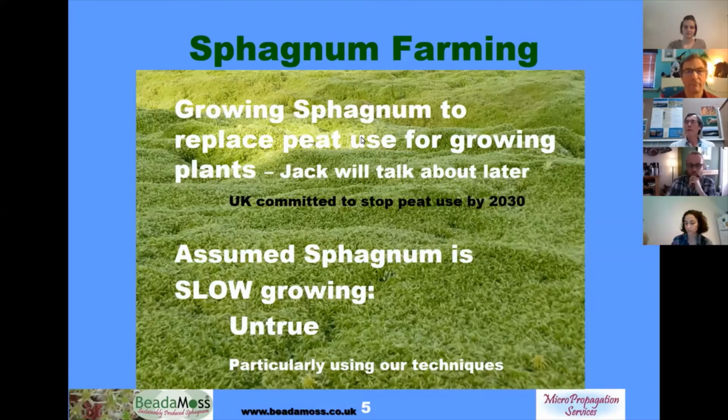So the other possibility for sphagnum is to farm it. As Andy's already mentioned, it can be farmed for carbon, which basically means growing sphagnum and leaving it where it is to be preserved as peat hidden below the sphagnum, and provided the surface is intact, it'll stay there. But the other alternative use is to farm it as a crop, and then harvest it, and use it for growing media, so for horticultural use, for growing plants in. And Jack will talk about this a little bit later.